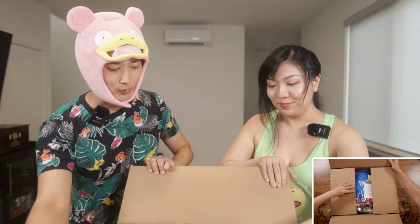And in this video, we're gonna be unboxing this very special package from the Pokémon Company International. So huge shout out and thank you to the Pokémon Company for sending us this free box containing a sneak peek at the merchandise you'll find at the Pokémon World Championship 2024 here in Honolulu, Hawaii.